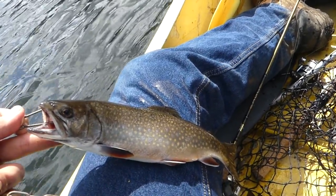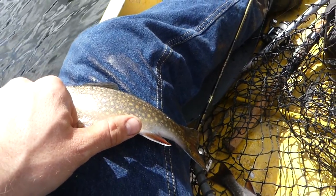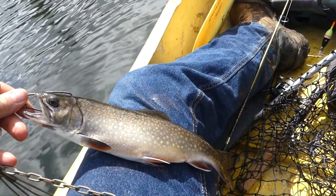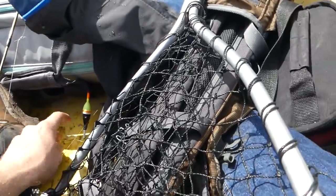All right, look at the colors on this guy. I just got this guy in, and he's probably close to 12 inches. So are you calling him brook? Yeah, these are brook. Okay. And we'll get him out here. He's on the stringer. We'll get him back in the water.